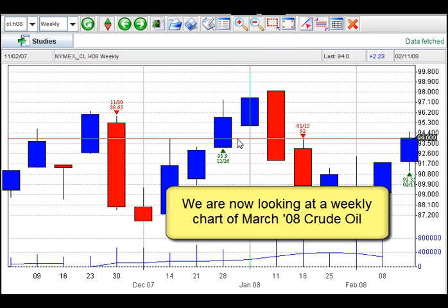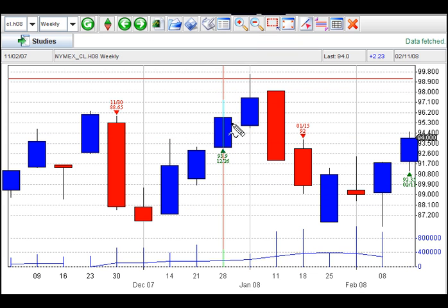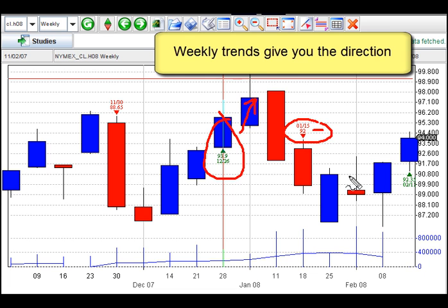Well, first of all, we said we came in long the market because we wanted to be long. So on the 2nd of January, we purchased and went long crude oil. This is March crude oil. We then had a signal on 115 to get short crude oil at 92, which we did. Now, the weekly trends, this is a weekly chart right here, are meant to tell you which way the market's headed, whether it's going down like this, or up like this, or what we think is going to happen is up like this.